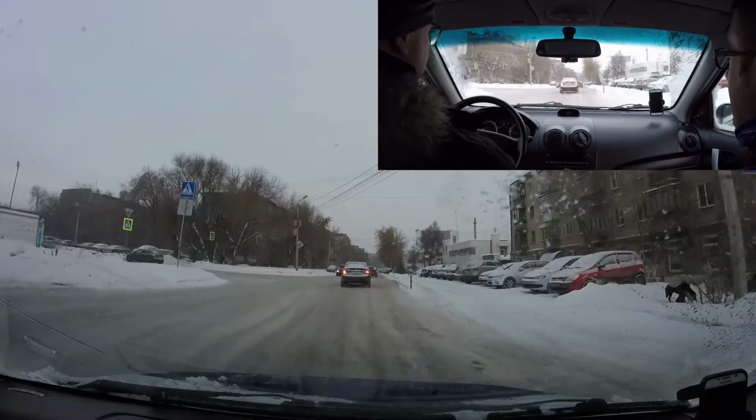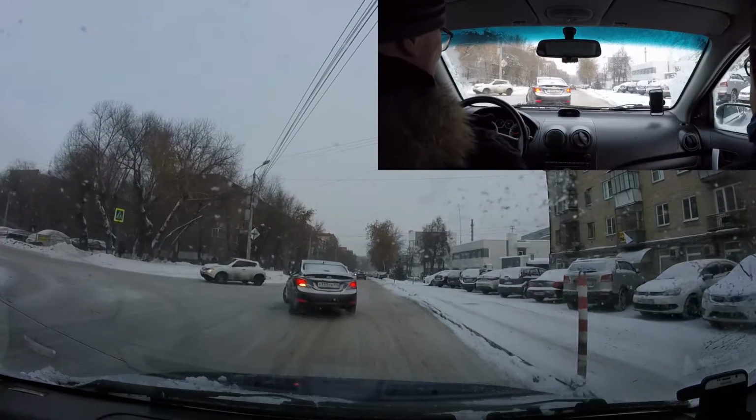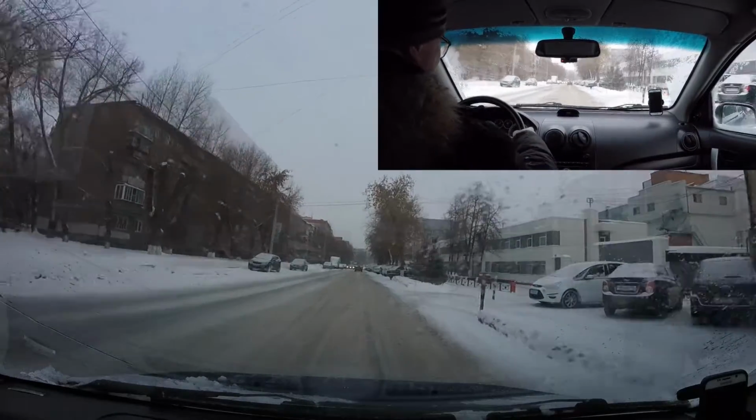Daft Andy's winter driving tip: can't even speak, let Reg drive for you. Let Reg drive and don't touch the vodka at night.